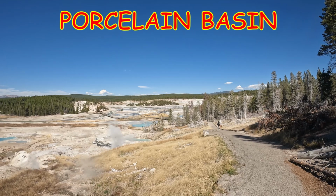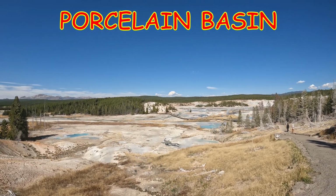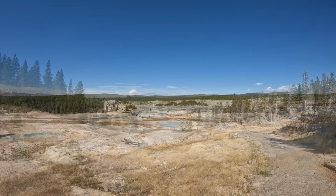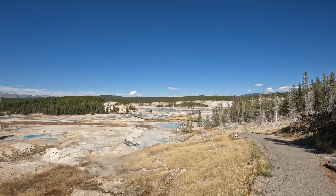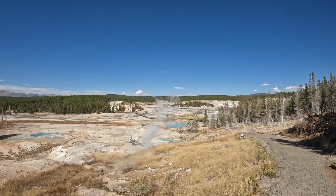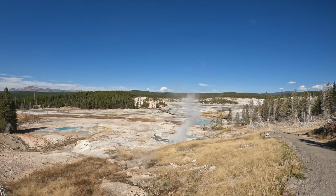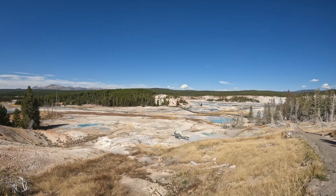The trail around Porcelain Basin is approximately 0.6 miles. It's going off. Wow. You hear it? I hear this one's starting to go off too. Oh my gosh, here it goes. Beautiful. This one's starting too.